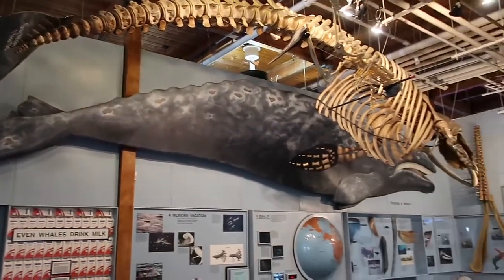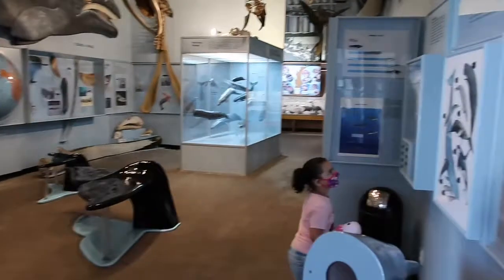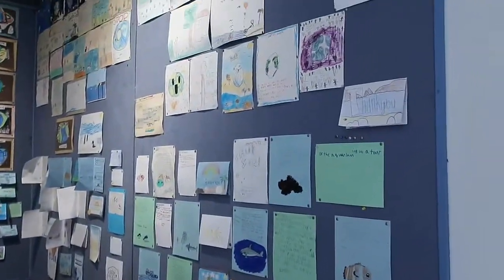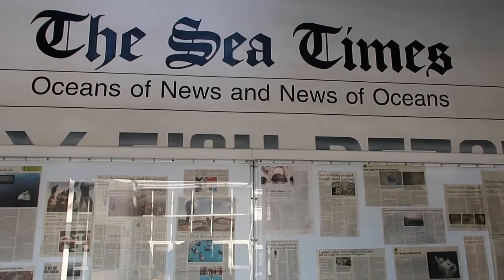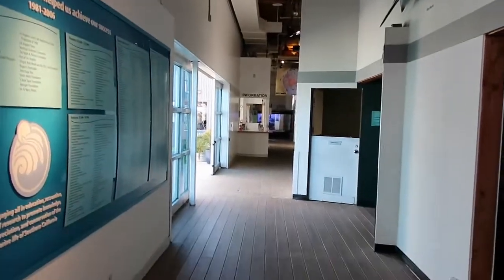And this is the room where they show you everything about the whales. Pretty big room. Very good information provided. And then we have a child's view. I guess this is a wall where children basically just put their images and their paintings and their drawings. This is very cute. And then this wall right here says the Sea Times, Oceans of News and News of Oceans. Pretty interesting articles, very informative. Great place to bring your kids to learn something new. And we're pretty much done.